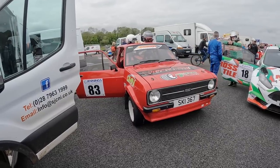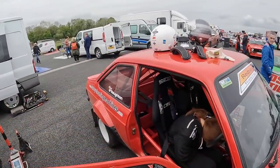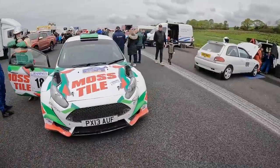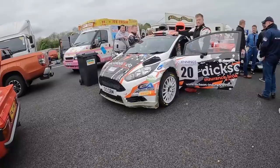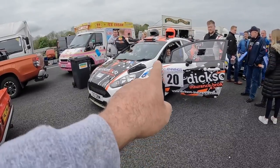Funny, a lot of the cars at the show yesterday all had the spotlights on the front. Now we're at a rally and hardly any of them have, but I suppose they just put them on when they're doing night stages. Another Mark II Escort rally car. This one I am able to get a bit closer to. Another modern Fiesta. Looks like it's been in the wars. Another really cool red Mark II here. Another modern Fiesta. Again, looks like it's been in the wars.